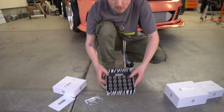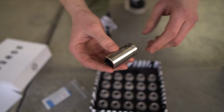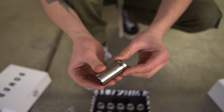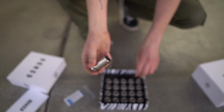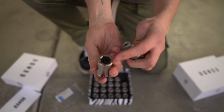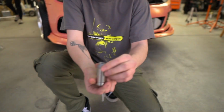So you got all 20 lug nuts in here, as well as the special key that is only made for these lug nuts. You have to show Likewise your order confirmation in order to get another one of these. It's got the skull key design right there. This is gonna install these. Super nice. And this is titanium too. It looks like a hex, but it's actually angled, so you can't fit a normal crescent wrench on it or anything. So no one's stealing the nice Revolve wheels. So super nice setup, guys.